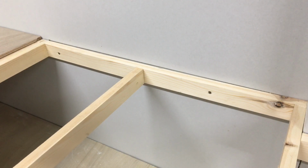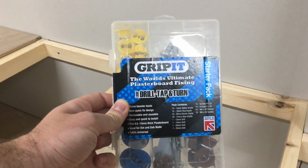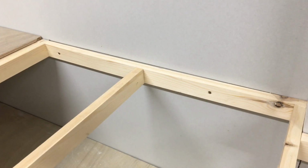So in order to keep the space free at the back of the lower level fiddle yards, to enable the inclines and declines to be able to go around without having the posts going through the centre of those tracks that would need to get from the lower level to this level that you're looking at now, I have used what are called grippets, and these are apparently the world's ultimate plasterboard fixing equipment, where you just drill, tap and turn. So these come in different sizes, and I have used the red grippet for these.